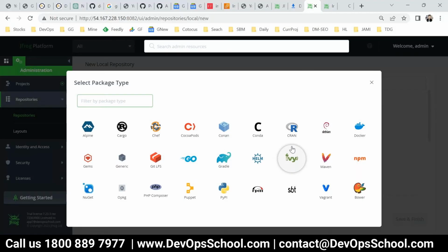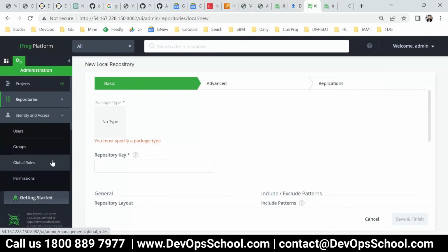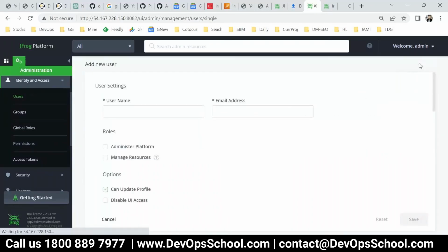Okay, so now I created all of this. Now I'll work on the access part. Here you see user, group, roles and stuff like that, and we'll do that. So let me create one user for it. New user, deploy, deploy at deploy.com. Should be admin?